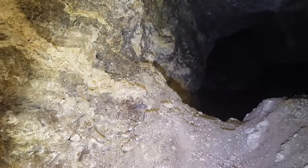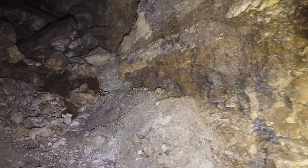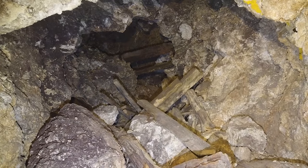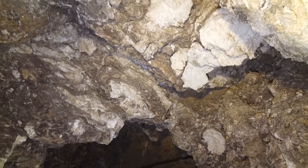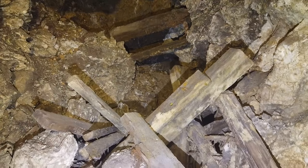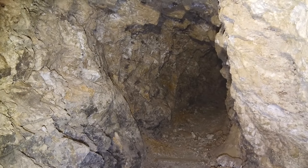And okay, we'll see what we have up here. We have an area that was shored up and timbered, and it has now all failed. Yeah, most likely this all came down with earthquake activity. All right. Okay, I am going to head back to the shaft because we have another 400 feet to go, if possible. I'll see you back there.